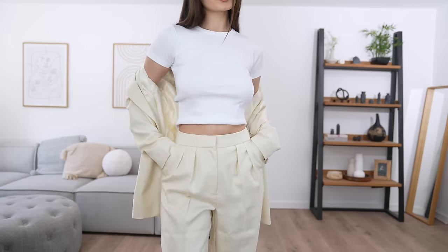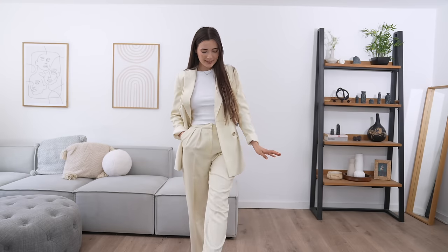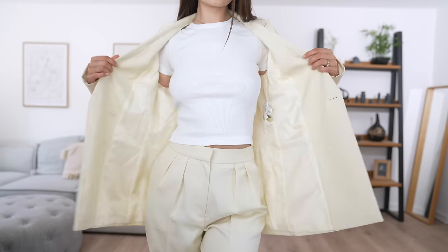Really, really liking it. And you guys know I'm not really one to wear color, but this is as colorful as it gets for me. I can do pastels, but just not really bright colors. So yeah, the trousers are perfect. They're the perfect length. They kind of hit the ankle. And the little tank top underneath is honestly amazing.